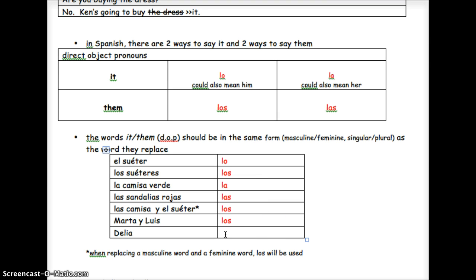I want to meet them. I want to meet her. I want to meet Delia. So you substitute her for Delia. In Spanish, you would substitute la for Delia.